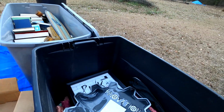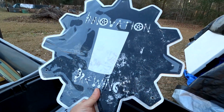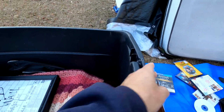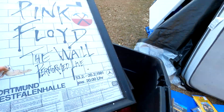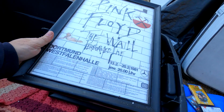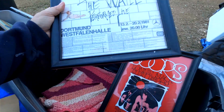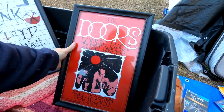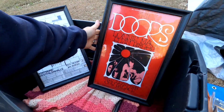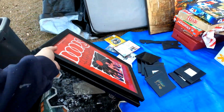Personal pictures, magnet. What is this? It's an Innovation Brewing sign. I don't know. And here's a board thing that says Pink Floyd, The Wall, performed live. It's a Hobby Lobby thing. And here's one for the Doors, also a Hobby Lobby thing. Those could be good selling things. You never know. I mean, that's interesting stuff.